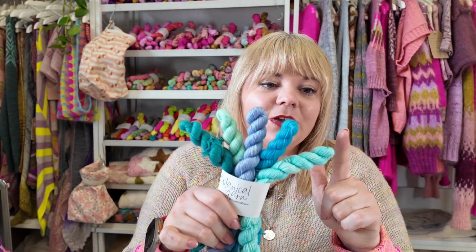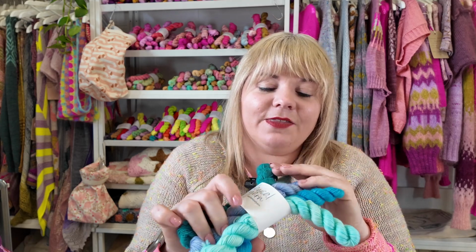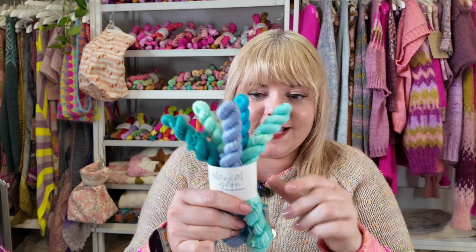So you can choose a four, which is still drying. You can choose 4-ply or DK. And then you can choose the sock set 4-ply or DK as well. So excited about this box.